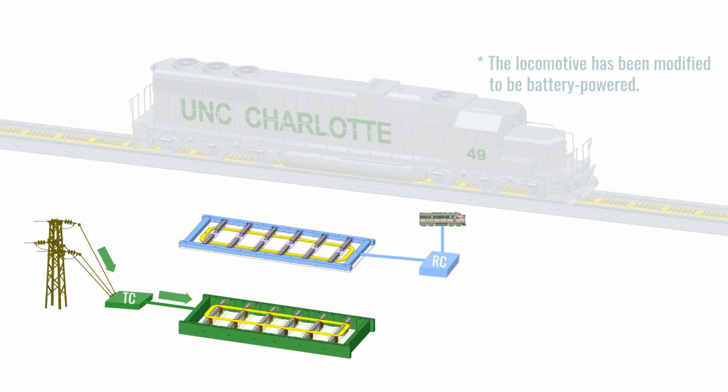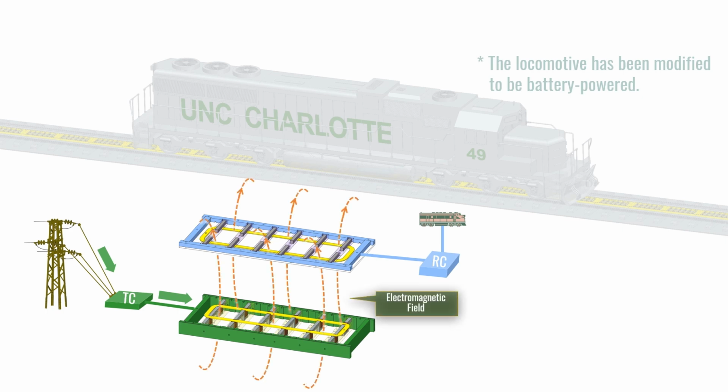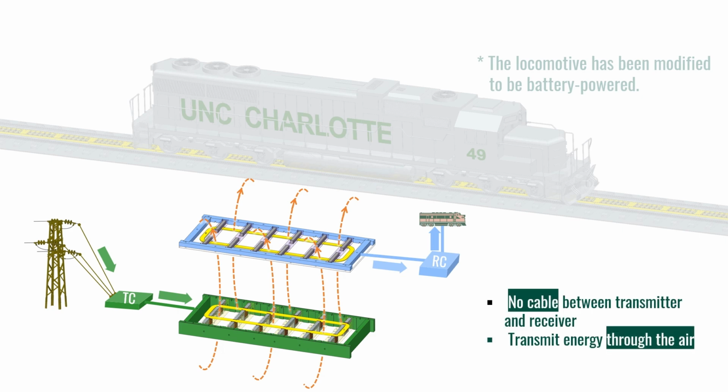Let's see how it works. The system gets power from the grid. The transmitter generates an electromagnetic field. The energy is transmitted in the electromagnetic field from the transmitter to the receiver. The receiver sends the energy to the locomotive. There is no cable between the transmitter and the receiver. Energy is transmitted through the air.